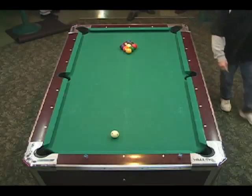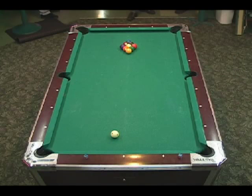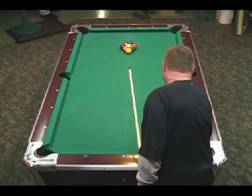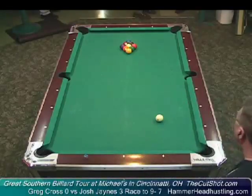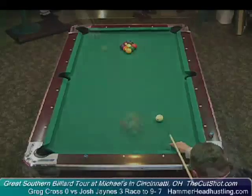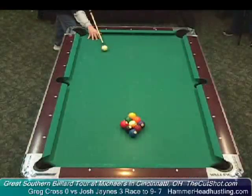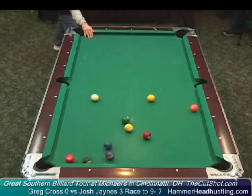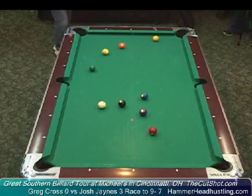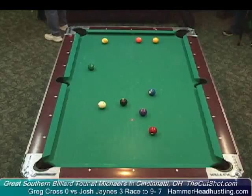So Josh Jaynes goes up to 3 versus Greg Cross is 0. We're seeing the makings of a debacle. A debacle. I like that. At any moment, somebody can just lose really poorly. Yep.